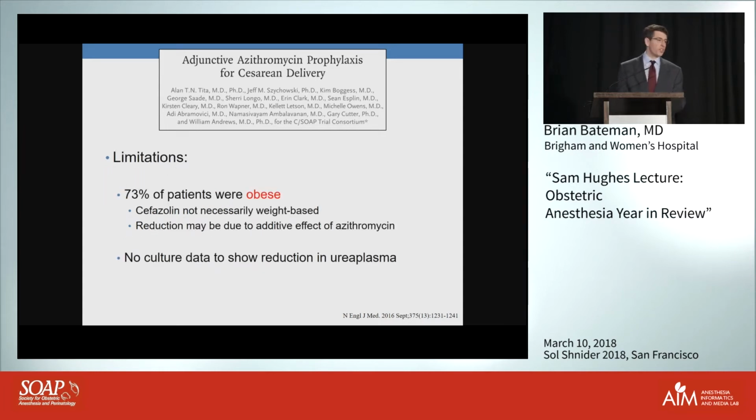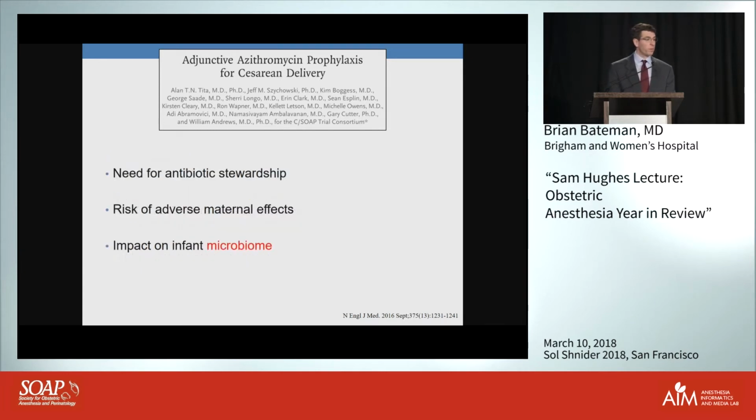However, there are a number of important limitations that are relevant to interpreting the study. And the first is that 73% of the patients enrolled in the trial were obese. And it was not necessarily the case that the primary antibiotic, the cefazolin, was dosed in a weight-based fashion. So it may be that the reduction that's being observed is due to the additive effect of azithromycin in the setting of inadequately dosed cefazolin, and not due to broadening of the coverage to include ureaplasma species. Unfortunately, the study did not have culture data to show whether the addition of azithromycin resulted in a reduction in ureaplasma. So you might ask yourself the question, well, why not just add azithromycin?